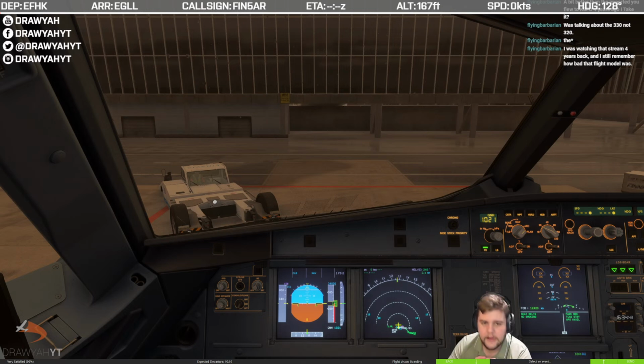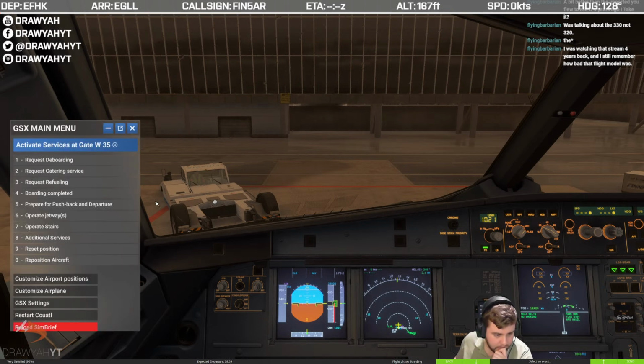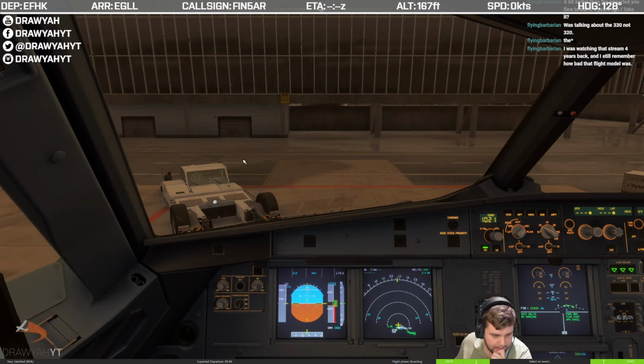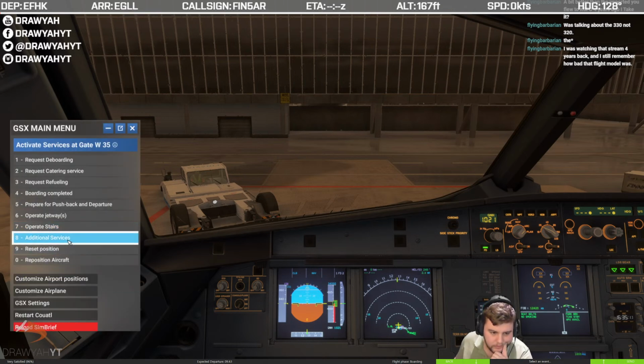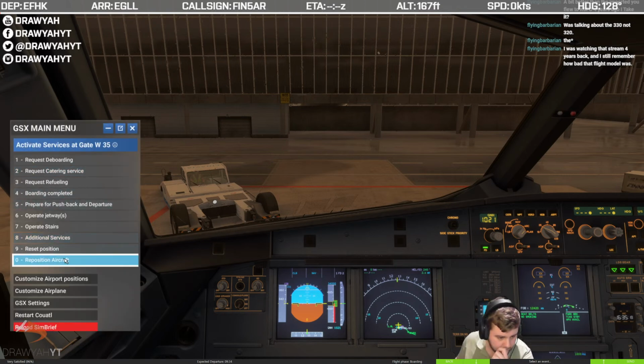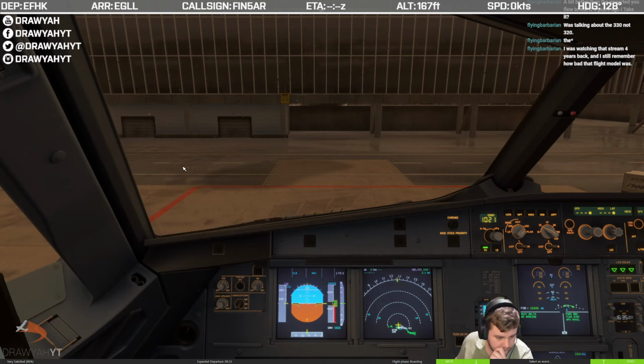10 minutes expected departure. We should go for a de-icing. That's something we're going to see if we can request through GSX. Should be able to in theory. So if we go to additional services, I can request a de-ice. I'm going to do that over at the... what's a good point? Hang on. Additional services. The icing vehicles are coming now. Okay, so I don't want that now. Just reset position.